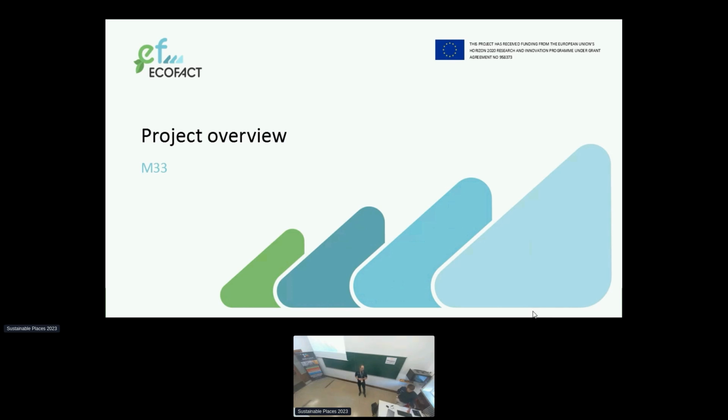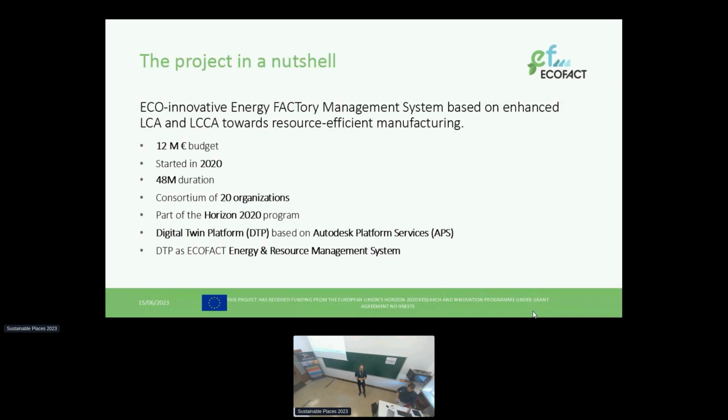Okay, let's go for a quick project overview. ECOFACT is, as I said before, a European funded project with a 12 million euro budget. It started in 2020 and it lasted for 48 months. The consortium is made by 20 organizations, and we are one of them for sure. From our point of view, the core of the project is the digital twin platform that will operate as an energy and resource management system. And we will see later on what it means.